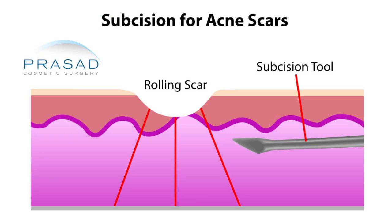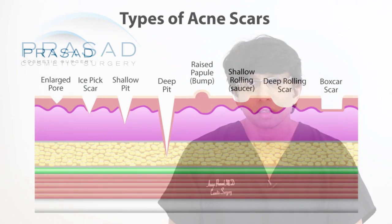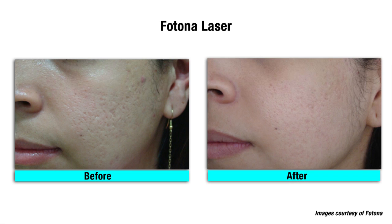From the other side of that comes what we can do to help release any scar tissue, and that's a procedure called subcision. That's basically releasing scar tissue from underneath the skin and letting the skin elevate, providing room for platelet-rich plasma, platelet-rich fibrin matrix. Lastly, there is some type of ablative strategy that is often beneficial, particularly for boxcar scars. These are scars that have very sharp defined edges, and generally when doing a laser, we try to soften the edges of those scars and then blend the skin so that the skin heals smoothly and there's improvement.